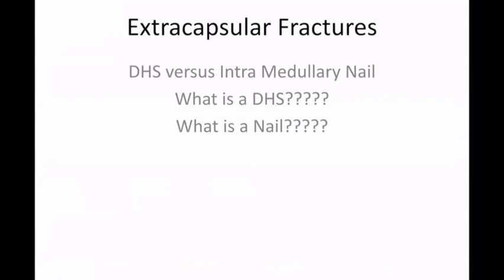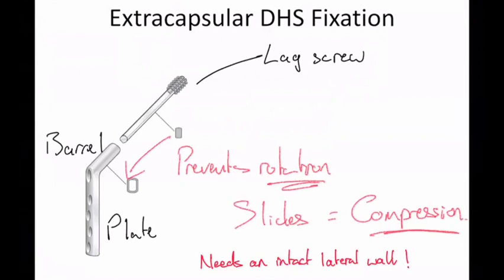So let's talk about, now that we can classify them into broad categories, how we go about fixing them. You're all SHOs, or most of you are SHOs, so you should all know about DHSs, and I'm sure most of you will know about nails. But do you know what a DHS is? Right, so a DHS is comprised of 3 components. It's got a lag screw, which drives into the femoral head. It has a barrel, which is attached to a side plate, which is attached to the lateral wall of the femur. The lag screw articulates with the barrel, and it's usually a square. This means that it can slide at a fixed angle through that barrel, but it should prevent rotation. Bear in mind that for a DHS to work, it needs an intact lateral wall.